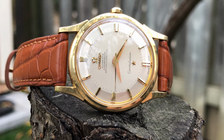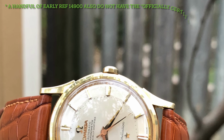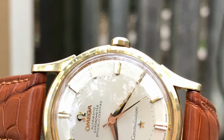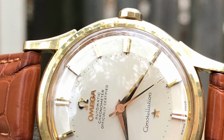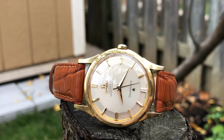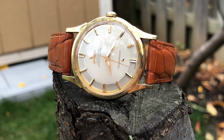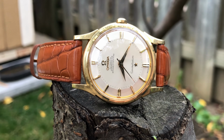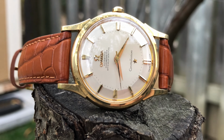So before I explain why, we must understand that Omega decided to remove the officially certified off the dial when they introduced this new line of Constellation, because I would assume for a less cluttered dial. So if you compare all the other models before or after this reference, they will all carry the script officially certified on the dial. However, in this video, I want to point out that a handful of this 14381 reference does come with the script officially certified. While 99.9% of the time it can be a redial, 0.1% is actually a factory original dial.